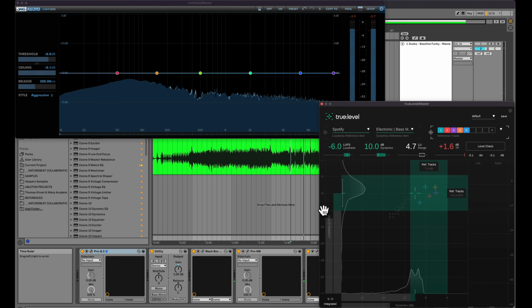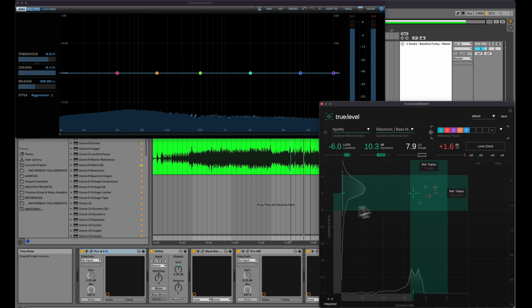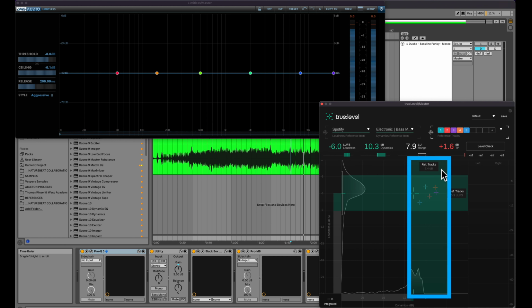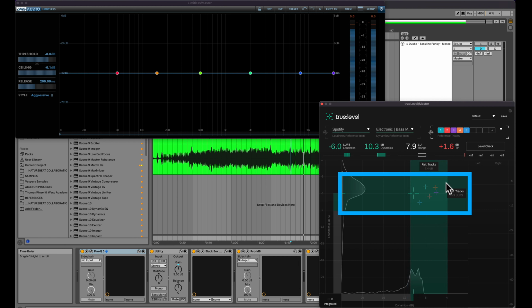Awesome. So now that I've played this in and we are in the range of the reference tracks, and what I mean by in the range, you can see this has gone green, this has gone green, and you can see that we are in the dynamic range of the reference track group, and in terms of loudness we're within the reference track group. Okay? Now we are seeing that the true peak level is red at plus 1.6 TP.